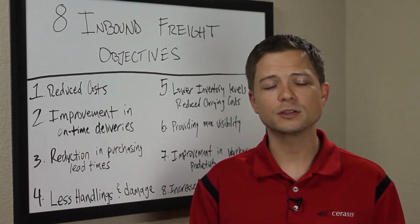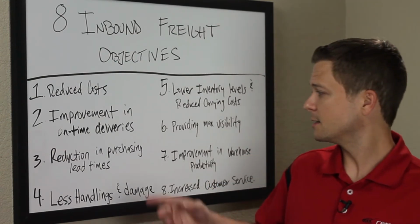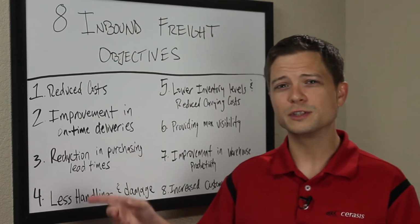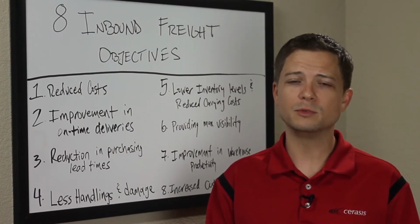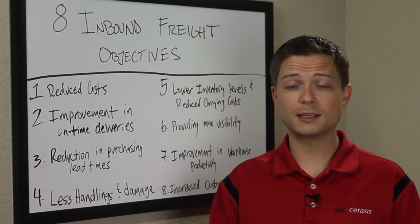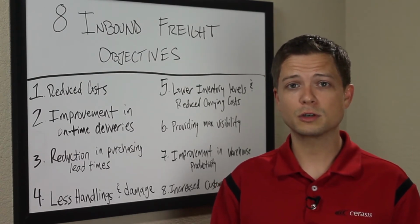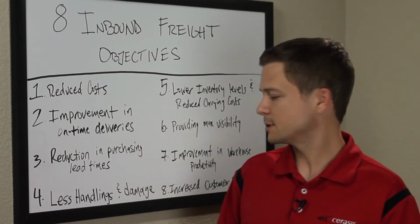Number 3, that leads into on-time deliveries, reduction in purchasing lead times. Now, purchasing has certain objectives that they want to make. You have objectives that you want to make. And if you don't have much control or visibility in working with vendors, you don't have a really good ability to communicate how long it's going to take for you to get your product and to get your end product shipped to your customer. So an objective should be reducing your purchasing lead times.